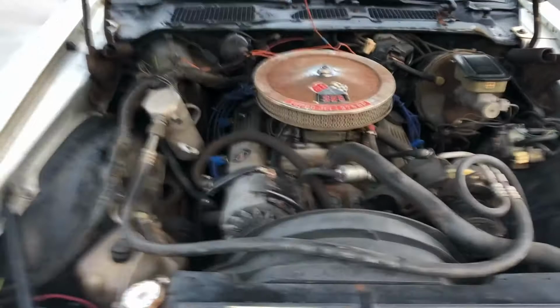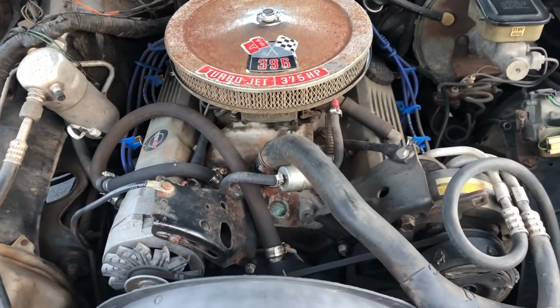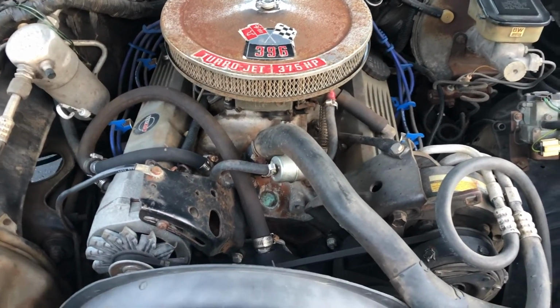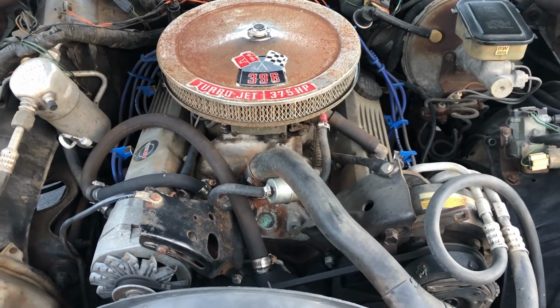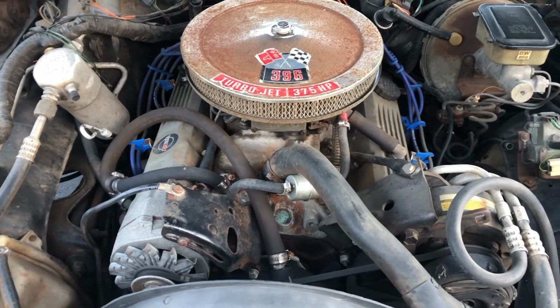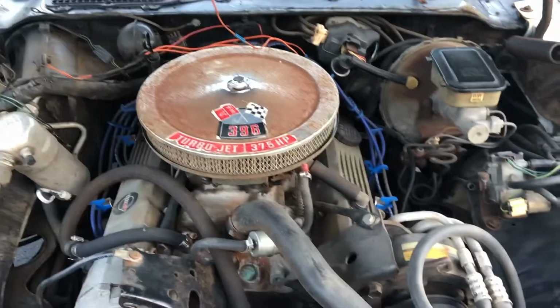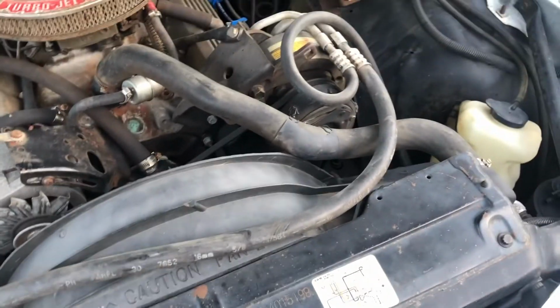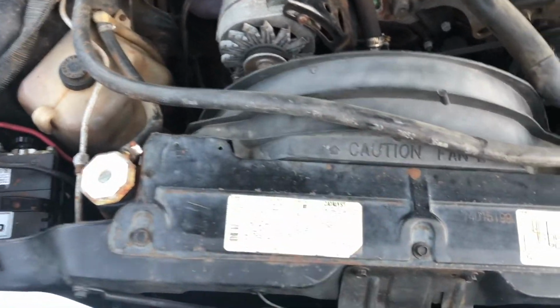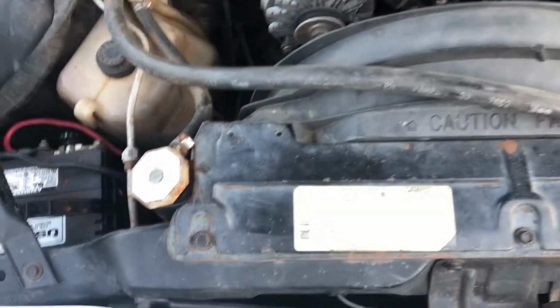So this is my 305 that I put in this. One of the first motors I kind of helped my dad assemble, and we threw it together, and it came out of an 82 Berlinetta actually. But very, very bone stock-ish. Believe it or not, this shroud actually came out of the 82. The metal part was out of my car, but the shroud came out of the 82, and it literally bolts up that well. Really funny.